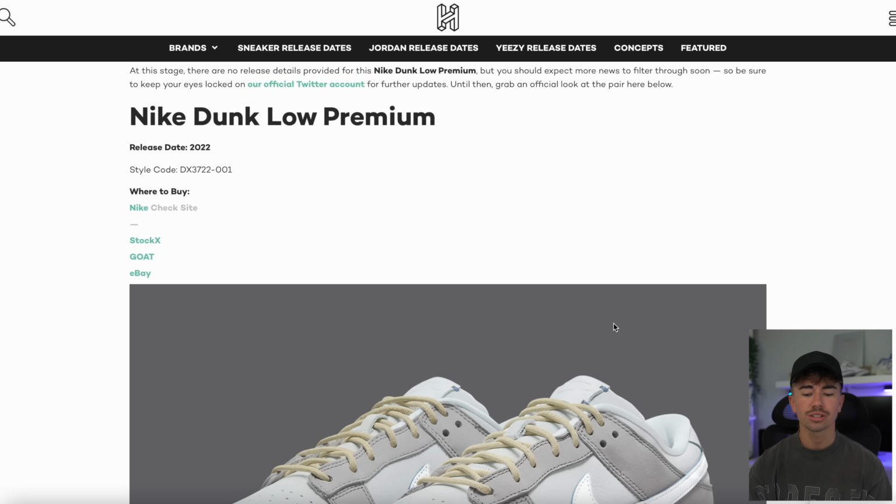Now, as far as the release date, it just says 2022. We don't exactly know when, but these being official images, I would expect sometime right around the corner. MSCHF is still keeping their foot in the door of the sneaker game. They're still dropping sneakers, and this is their next one.